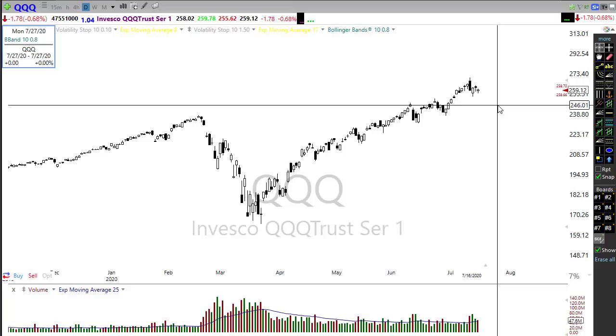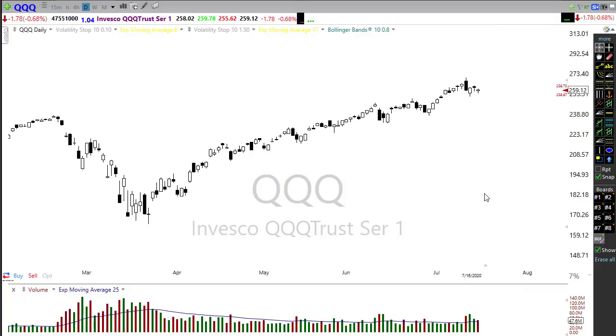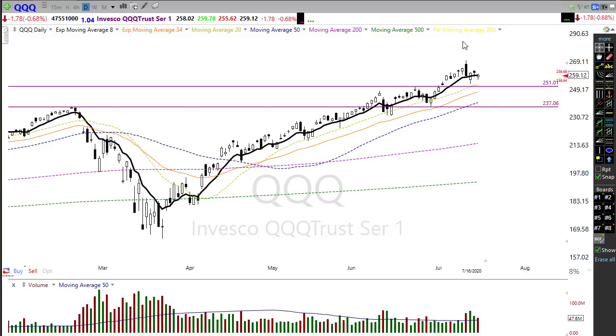So keep a close eye on that today. But right now, nothing in this chart says anything particularly bearish. All we're doing is getting a light pullback, still holding trends, still holding support levels in the chart. Nothing in here suggests that bearishness. All of our technicals are still lining up for upside moves.